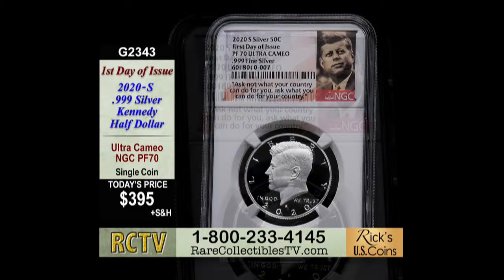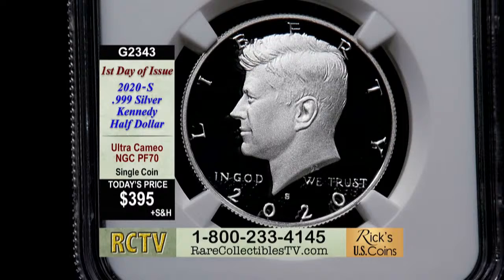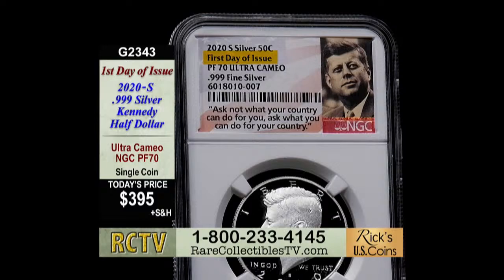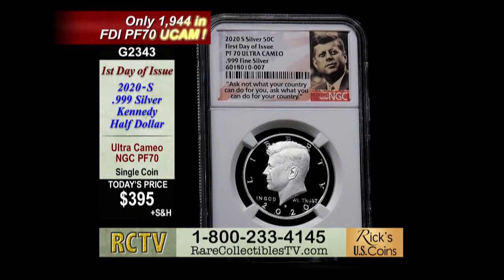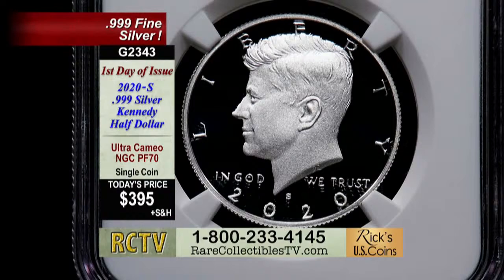First day of issue labels are the most sought after on a grading service holder, even more so than early release or first release. First day of issue. The earliest that you can get a coin from a grading service in perfect Proof 70 for less than $2,000, even less than $1,000 today, $395. The ultimate Kennedy half dollar for 2020.